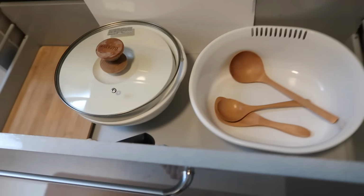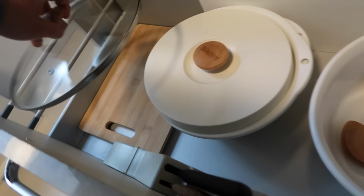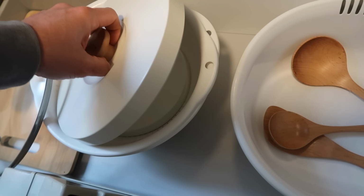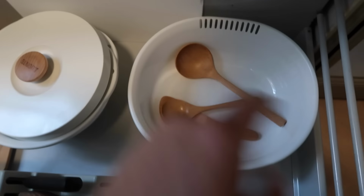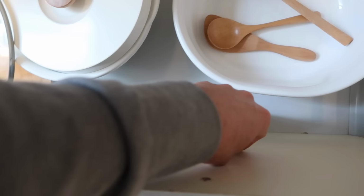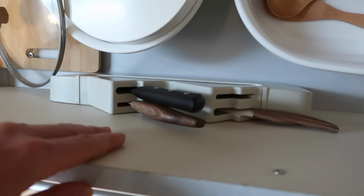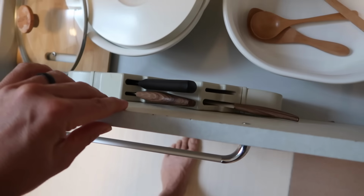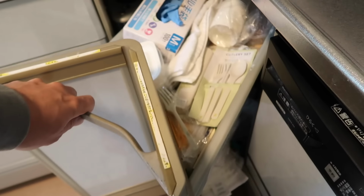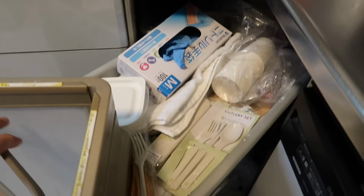Okay, that's cool. What is this? What is that? Oh, it's just bowls and strainers. Okay. Some wooden spoons. Oh, I like that they put the knives here. Other than the fact that kids could get to it, but maybe not. I mean, kids wouldn't think to go there. That's cool. I like how it's hidden. This corner pull out. It's really cool. It has a whole bunch of stuff.